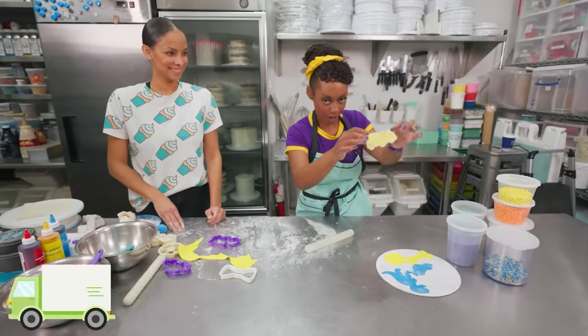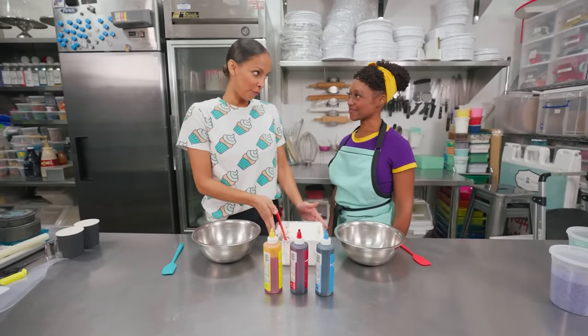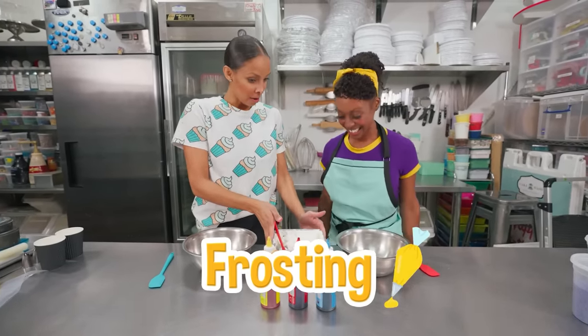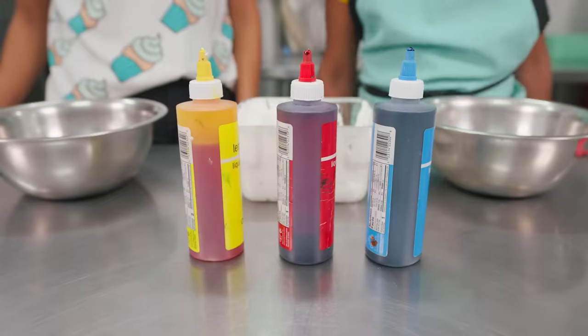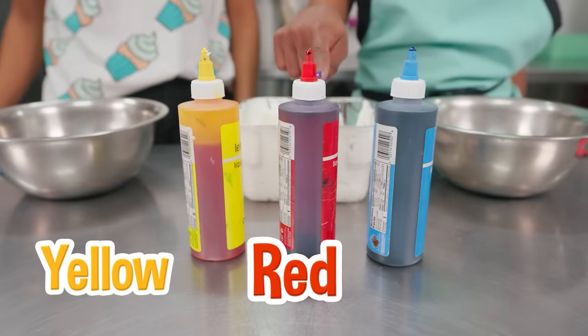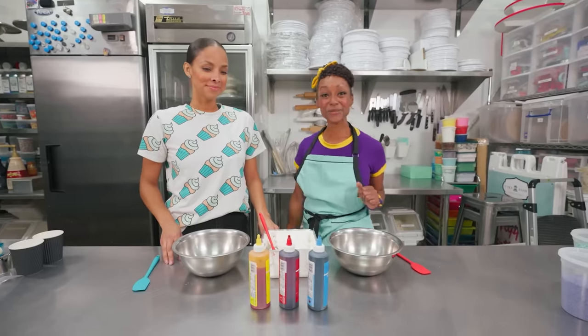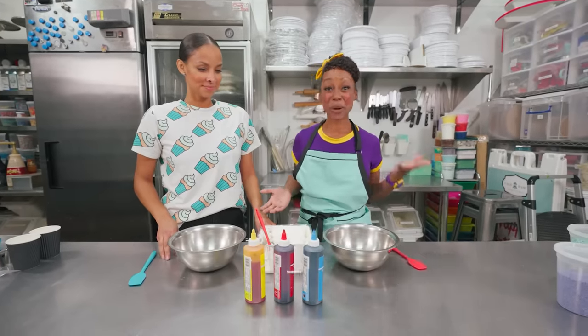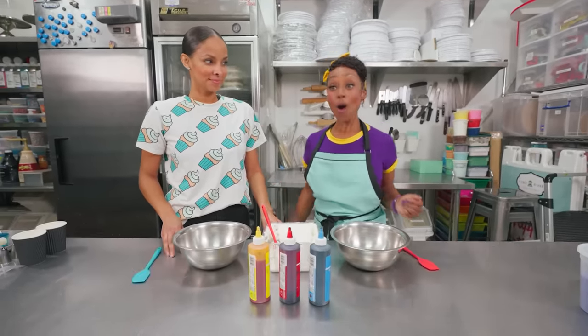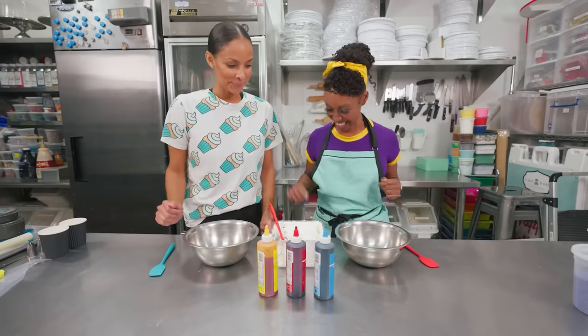Honk, honk, honk. All right, so now that we're done with fondant, we're gonna be working with frosting. This is our American buttercream, and we have our food coloring. These are primary colors. Yellow, red, and blue. When you mix certain primary colors, you make secondary colors, like purple and orange. Oh, I've got it. I'd like to make purple and orange. All right, so let's do it.